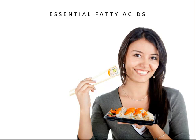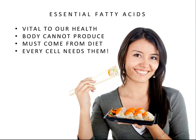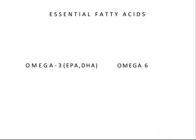The reason these are called essential fatty acids is that they are vital to our health, but our bodies cannot produce them. We must get them from our diet. And essential they are. Every living cell in our bodies needs them to produce new cells. There are two types of essential fatty acids, omega-3 and omega-6. Both EPA and DHA are of the omega-3 type.